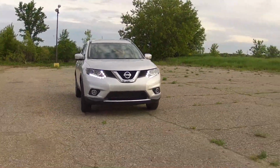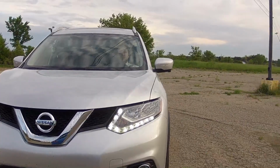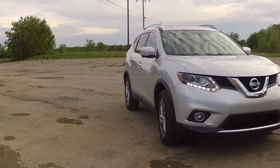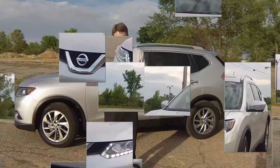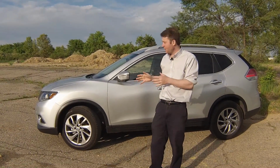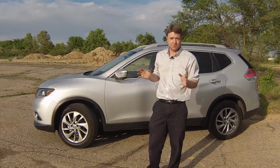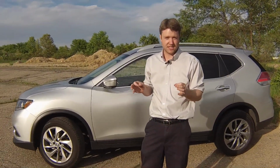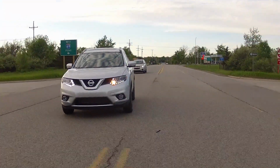It also has a great ride quality. Before we talked about in the old Rogue that it didn't isolate you very well from the road. We now have a great ride over all manner of broken pavement. It's quiet inside and very, very quiet in road noise. So we've had a major tire upgrade here, or we've had a major improvement in sound insulation. Whatever it is, it works brilliantly. And now this is a very comfortable vehicle to drive on long distances.